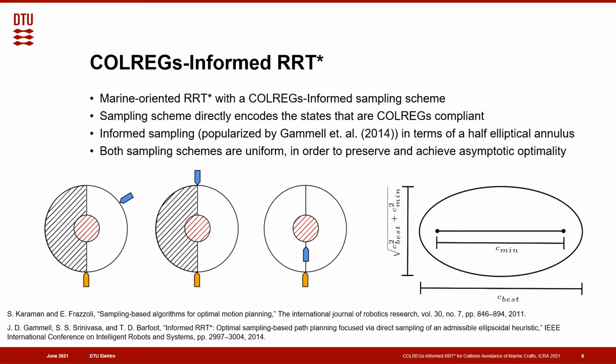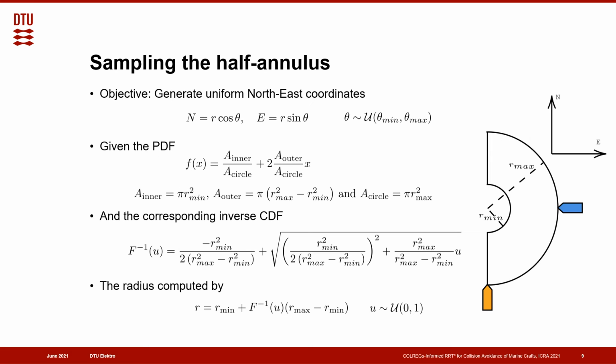To summarize, the COLREGs-informed set reduces the region of interest to only encompass the states which are COLREGs compliant, with the region decreasing in size as the solution improves, similar to the original informed RRT star. The main objective is to produce a uniform sampling strategy of the proposed annulus-shaped region.